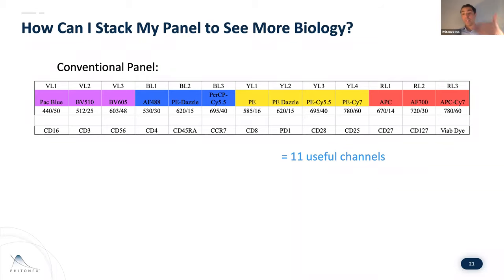We'll show you that on the Symphony and then also the Aurora. Because if you think about it, I have detectors now that I can use to characterize all of the dye performance across all the different violet and all across the red. So we'll have to keep that in mind when we think about, okay, we're looking at high parameter data, but what are we really looking at?